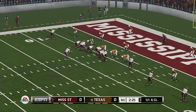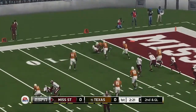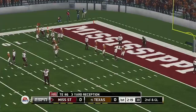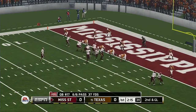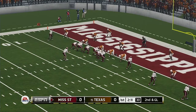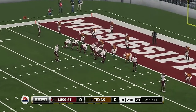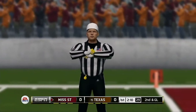Check 15, check 15. Quick throw. And they make the stop at the two. Looks like someone got a head start on the line. False start.